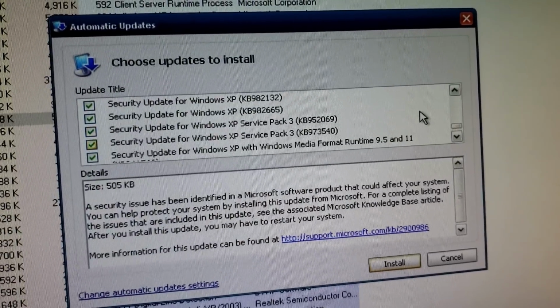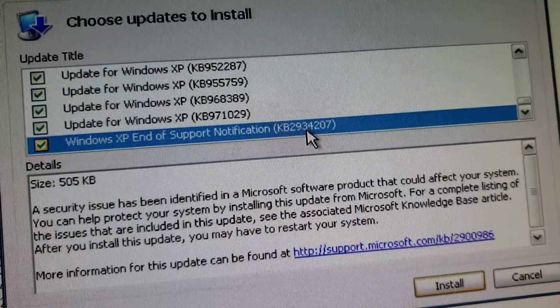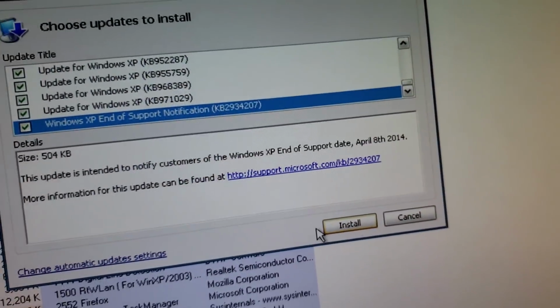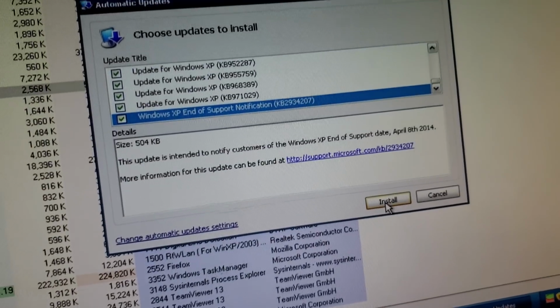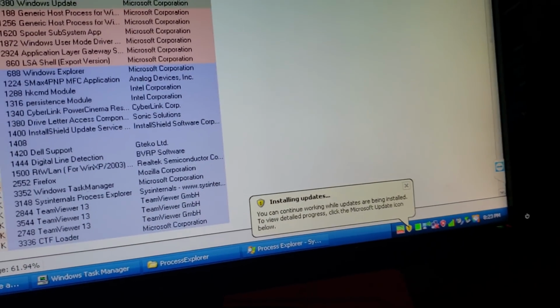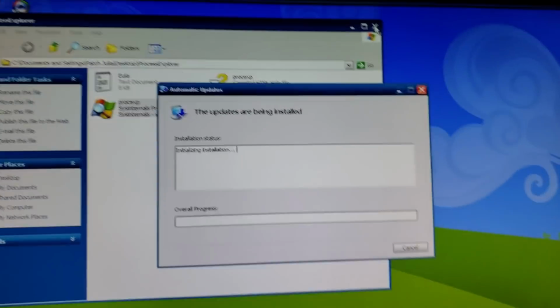Wait, what is that? Oh, the end of support notification. Oh my god, that's a thing still? Yes. Okay. Install. Yeah, I froze. Install. Okay, well, let's close everything down. Let's click the notification to see if it's installing. Yep, the updates are being installed.